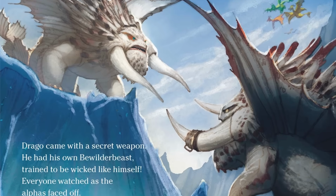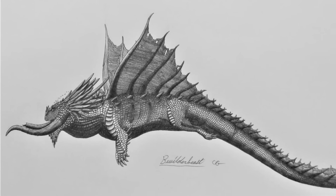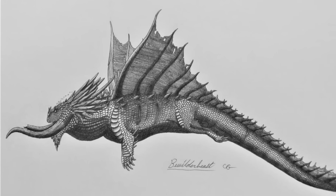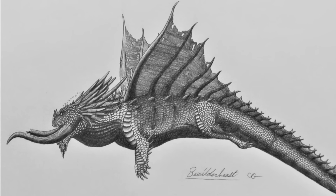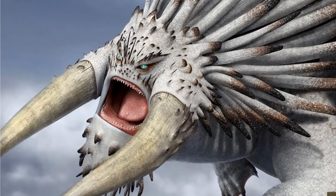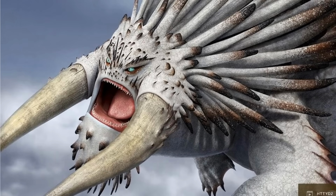B Wildebeests are incredibly massive, spiky dragons with a pair of massive tusk-like horns protruding from the sides of the head and huge multiple wings. The front side of their bodies are covered with burr-shaped spikes, along with 2 lines of spikes along the eyelids, giving an impression of eyebrows.